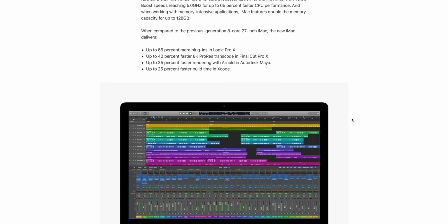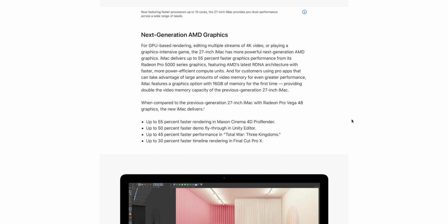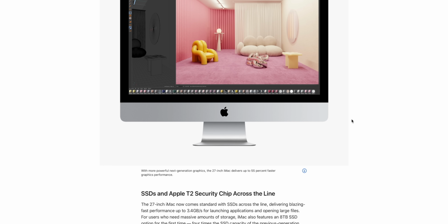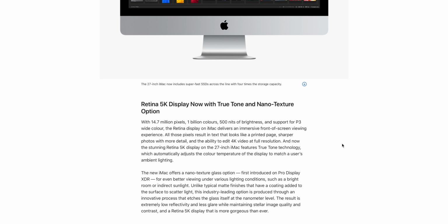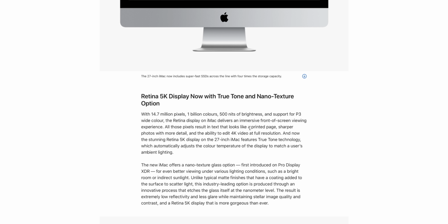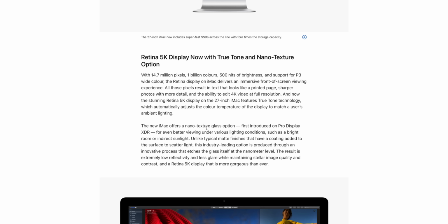10 cores, gone through that. Next gen AMD graphics, that's fine. It's the same sort of 5700, but with 16 gigs, T2, gone through that. 5K, now this is the thing, right? So what they're saying is to get True Tone with this. Okay, so it offers the nano texture glass option.